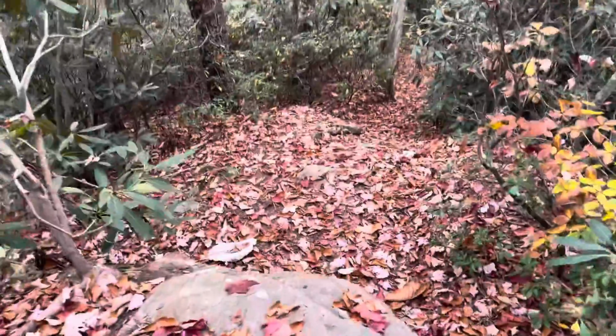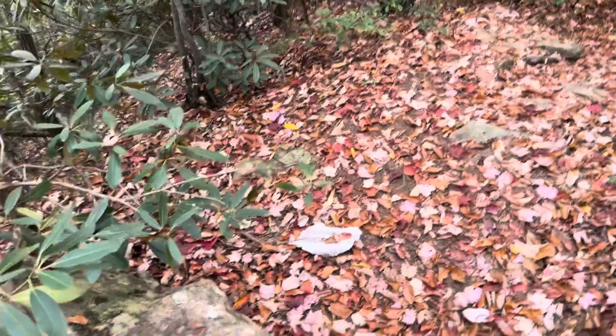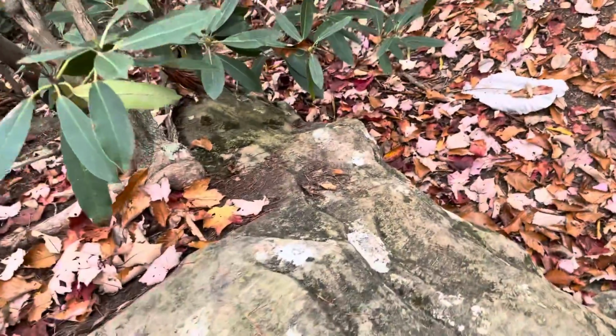Got this first little bit of a drop off. See if I can do this in video at the same time. And that answer would be no. My thumb hit the power button about as soon as I started down there. It's about a chest high little scramble down there. Nothing too bad. Let's head on down that way.